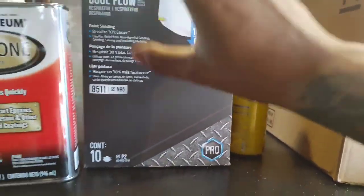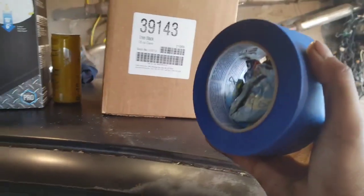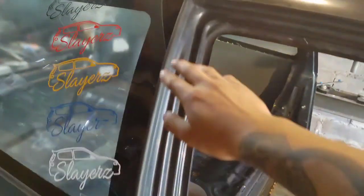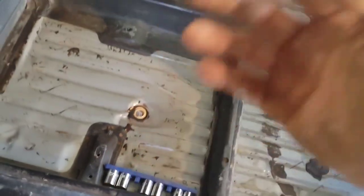N95 mask. Protect your breathing, your respiratory. Acetone. Brand new microfiber rags, cloths, whatever, and masking tape. It doesn't matter which one you use. I chose the blue one, and this sticks pretty well. I had another roll, so we might have to go buy more because I can't find the roll that I already used. This one's brand new, but we will be masking all this, showing you how we do it. We're going to double side around right here so the plastic can stick to it. We're going to double side down here and then tuck the plastic. Trim the excess, however you say it.